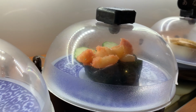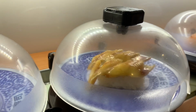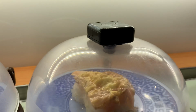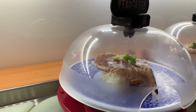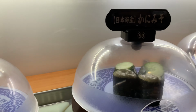Scallop, rice, and cucumber. These are some cooked fish and salmon with cheese, seared cheese. And they got some meat too here. No, that's mackerel. Oh, that's mackerel, okay. Mackerel. Can you handle that? Four fish. They're all coming out now, look.